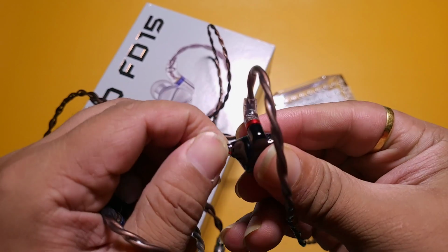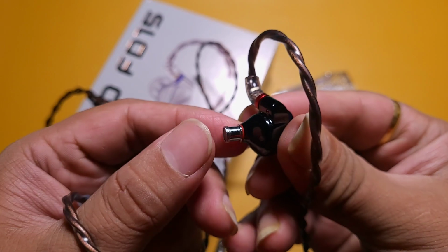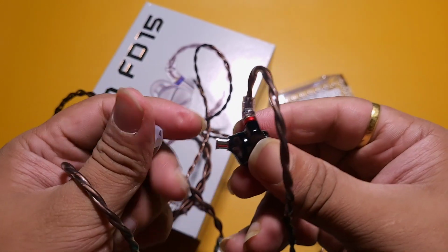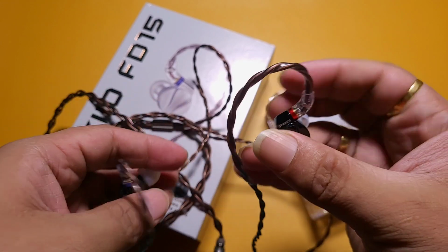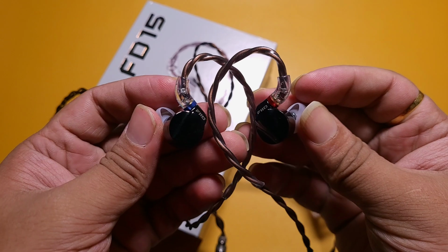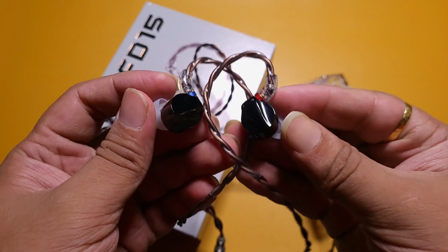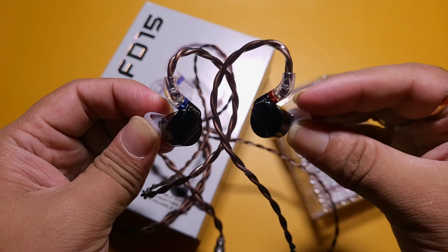You guys can see, let me show you the red one here, because this one is supposed to deliver bigger bass body, more natural tonality and timbre in their opinion, but I barely find much difference. Yes, it has a bit more bass body, but it is not huge or anything like that. So yeah, even though this nozzle is slightly more musical, warmer, slightly thicker, it is not delivering huge bass body for sure.